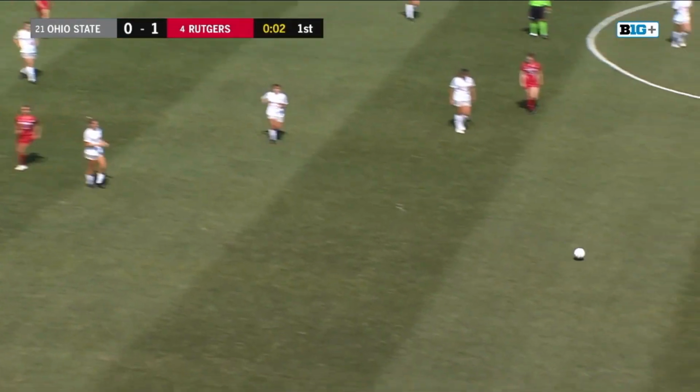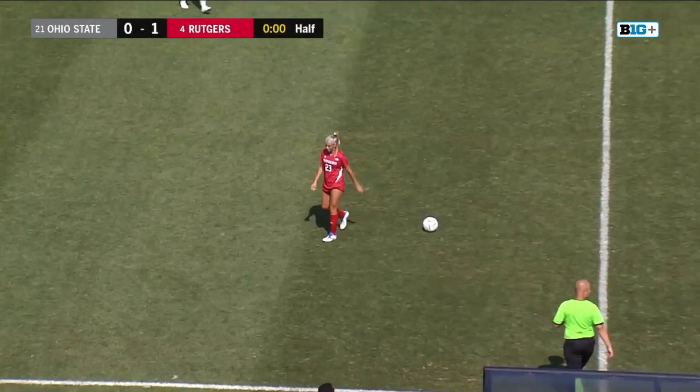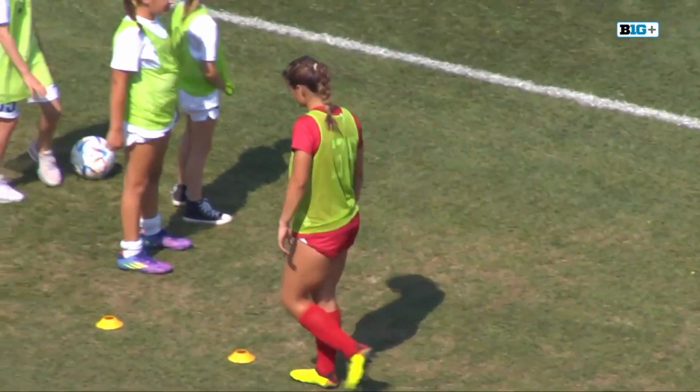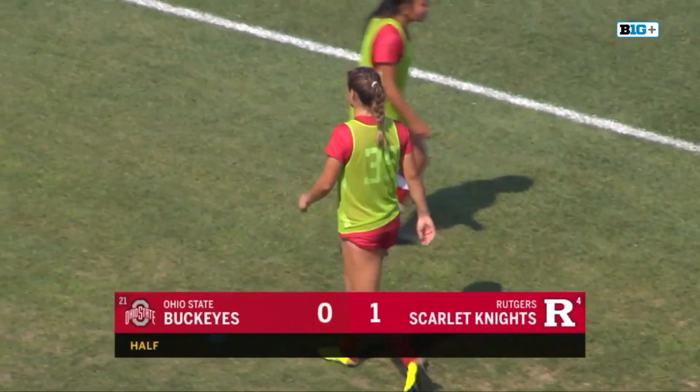Now, Gianna Romano will carry out the final few moments of the opening half. A top 25 battle. Not a lot of offensive chances, but Rutgers had one. And Allison Lowry cashed in all the way back in the 6th minute off a great feed from Sarah Brocious.